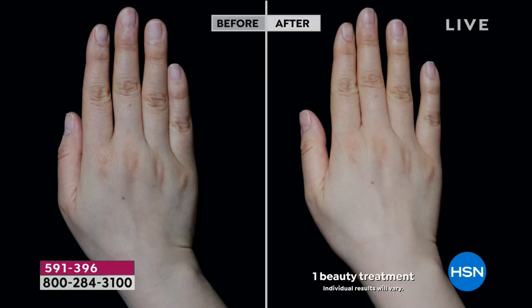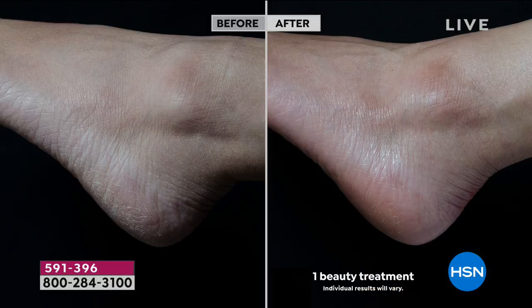And you know what? Here's the thing. I've tried a lot of these pedicure tools. I'll be the first one to tell you, nothing even comes close to what this is going to deliver, because not only is it for the feet, I love the fact that I get to use this on my nails as well. Fingernails and toenails included.